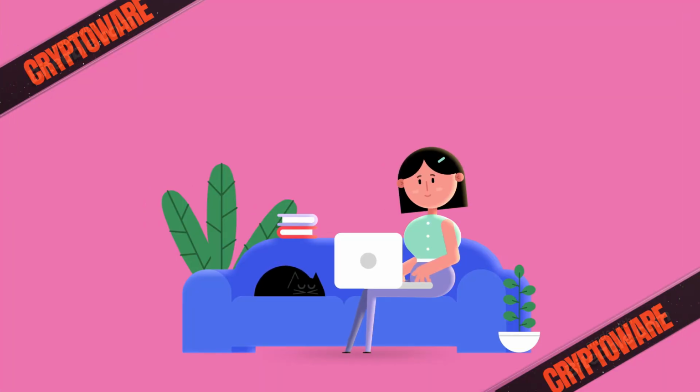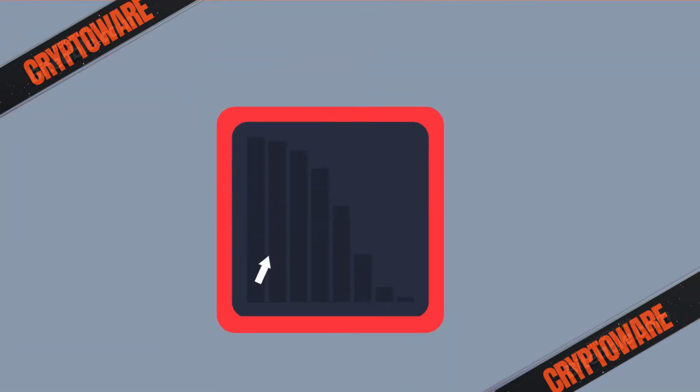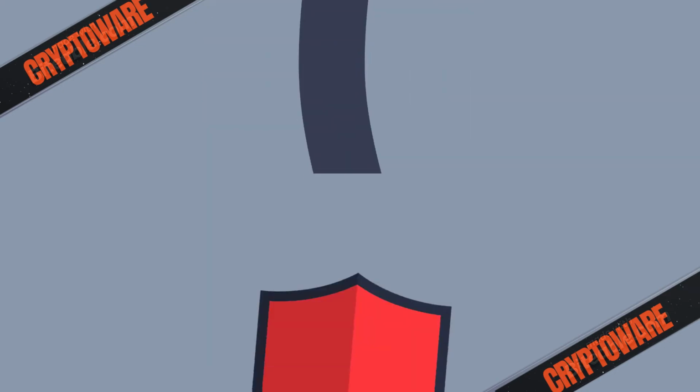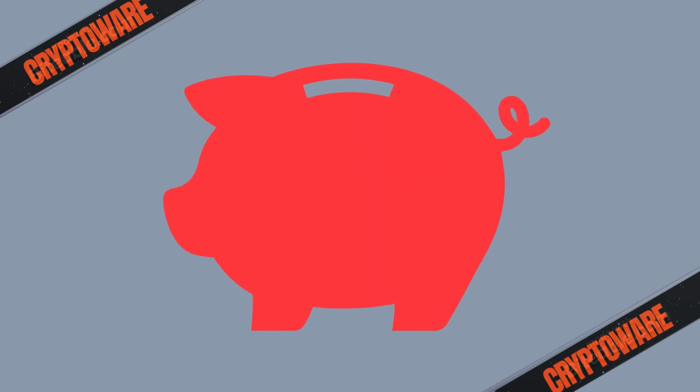NortonLifeLock, formerly known as Symantec, has announced Norton Crypto, its own mechanism for customers to mine cryptocurrency. It is an attempt by the corporation to capitalize on the current Bitcoin trend. With the help of the Norton 360 platform, anyone may safely mine Ethereum, a famous cryptocurrency. According to Norton, Crypto protects cryptocurrency miners from fraudsters who can plant ransomware during the mining process, jeopardizing their revenues.